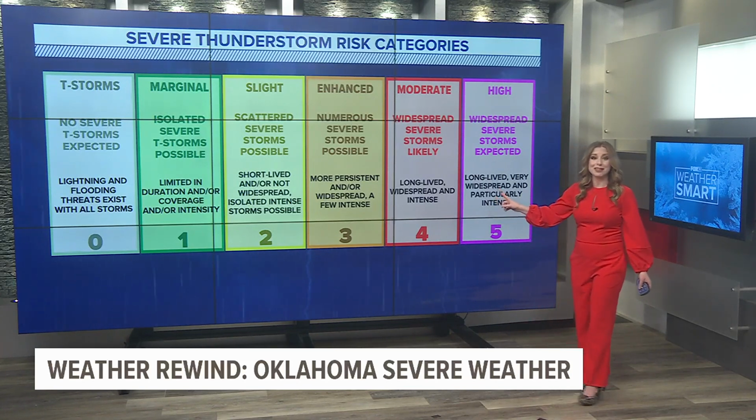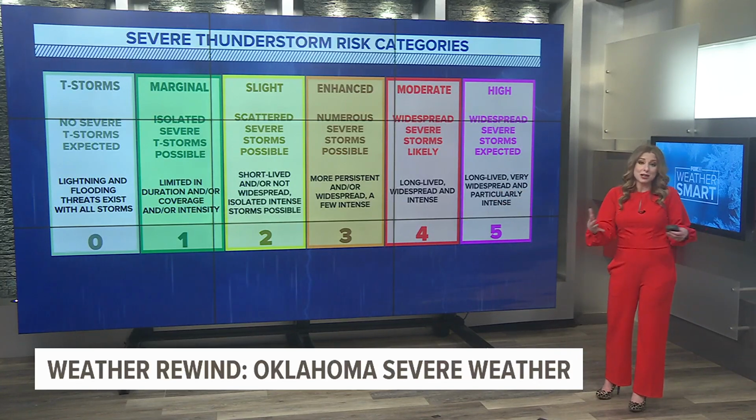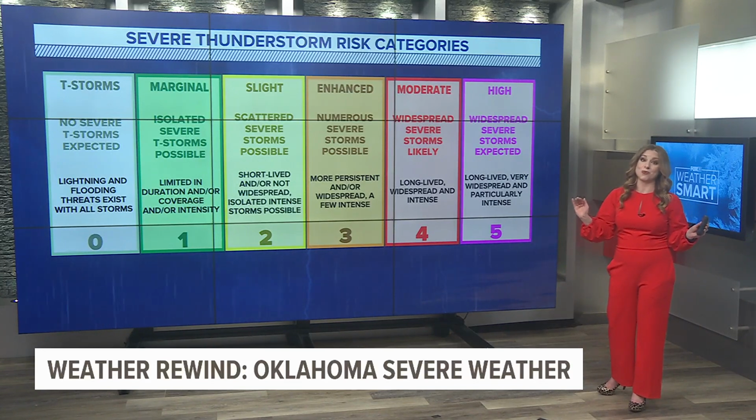The final category, a high risk, means widespread severe storms are likely. It's pretty much a given. They will be long-lived, widespread, and particularly intense. So we're talking dangerous situations here.